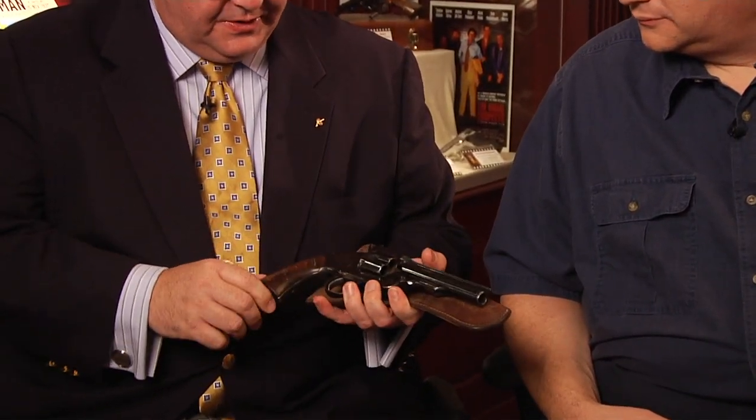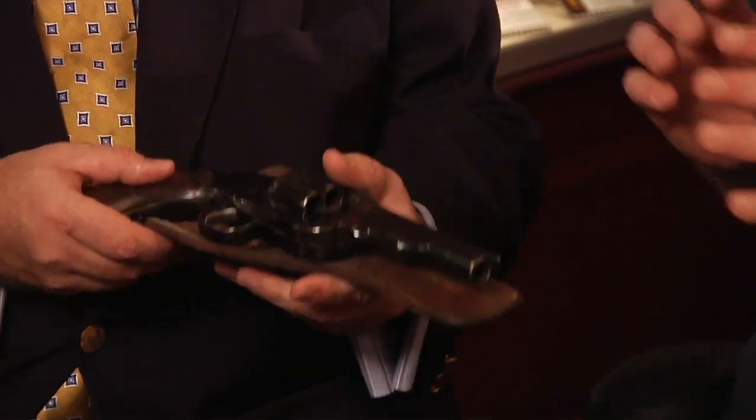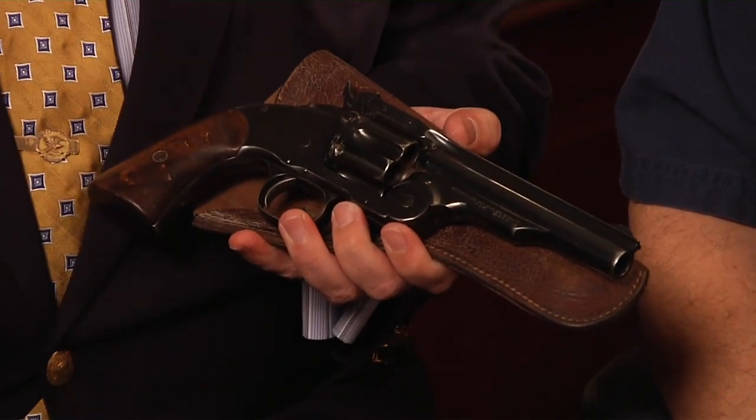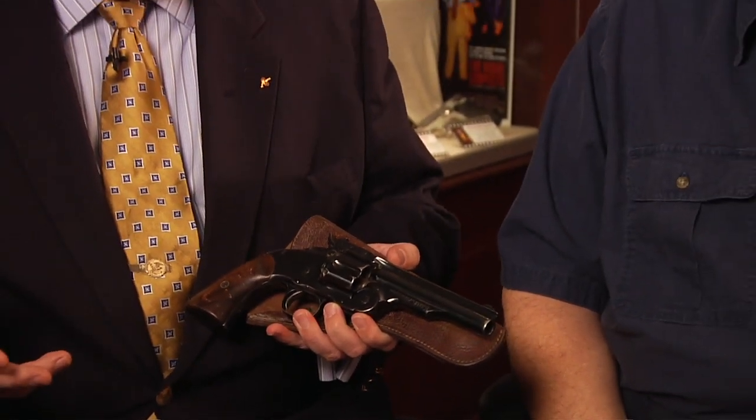Well, we've got a Schofield revolver and the holster that Steve McQueen used at some point in the 1966 film Nevada Smith. Now help me out here because I'm not as familiar with that film as some of the other ones. What was that film all about? Well, in Nevada Smith, the then 35-year-old Steve McQueen is playing a 16-year-old son of a white father and an Indian mother. So he's kind of a social outcast. He was never educated. He was brought up kind of backwards. And his father's killed over gold.